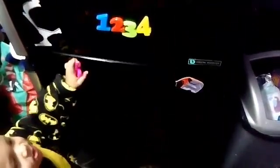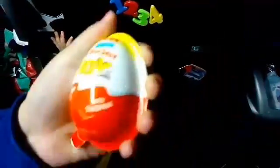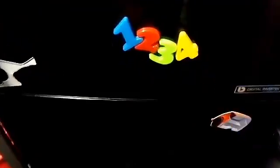Wow. Learning. Yes. Okay. So guys, we are having a surprise. Kinder Joys. We can do this as we're learning the numbers. Yeah, the Joys are coming after. So JoJo is still doing the numbers.